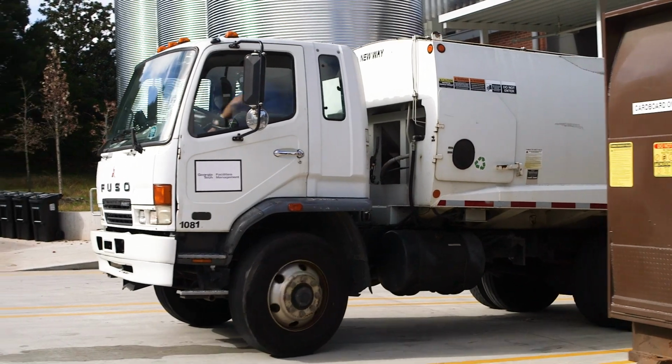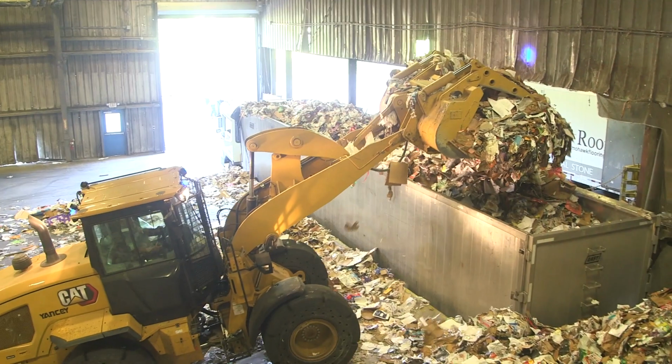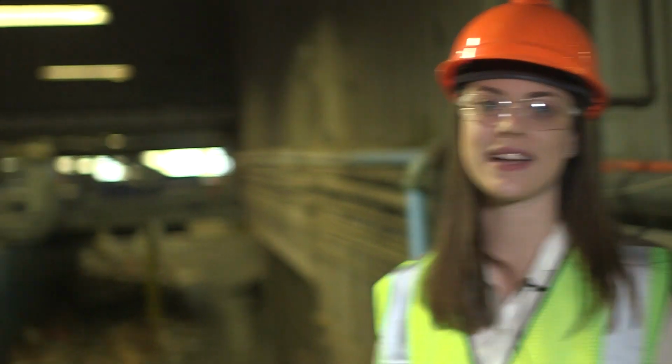Once collected on campus, recyclables are taken to the West Rock Materials Recovery Facility in Marietta, Georgia. At the facility, the recyclables are combined with material from across the metro Atlanta area. I'm with Will from West Rock. So Will, how does recycling as an industry work?